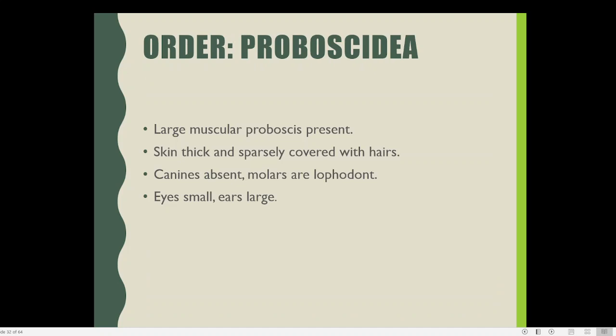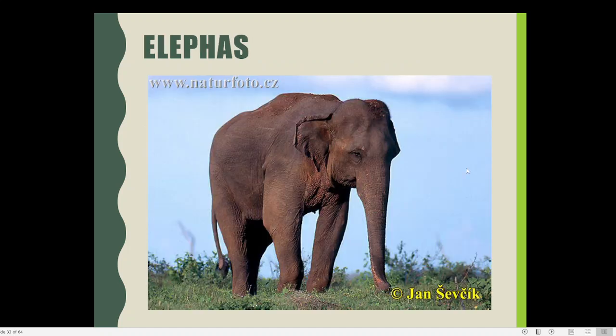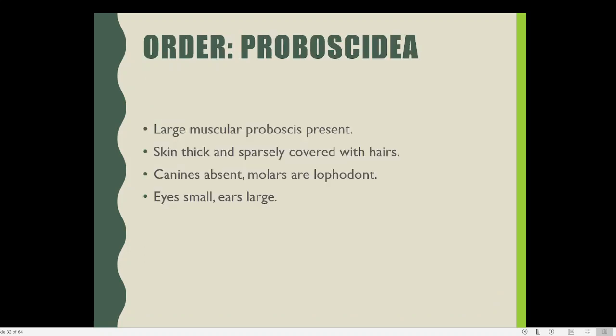Now, as far as this order is concerned, their most important feature is the presence of a proboscis. Proboscis is this part. This is the extended or elongated nose attached with the upper lip of the mouth, known by the name proboscis. So the upper lip and nose are joined together to form the proboscis. The presence of this proboscis is the characteristic feature of this group of animals coming under the order Proboscidea. Now, the second feature: the skin is thick and sparsely covered with hairs.